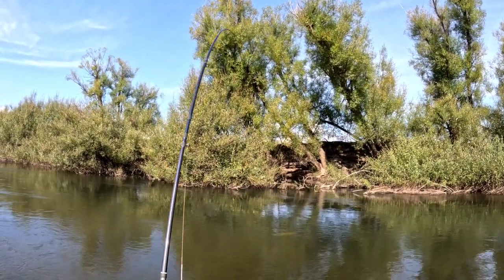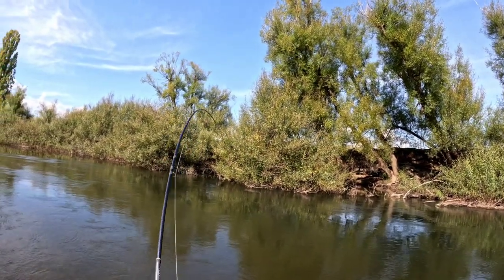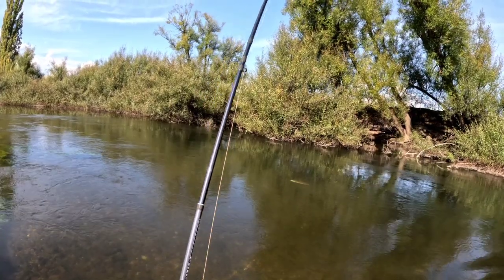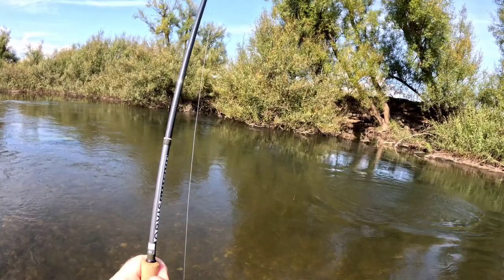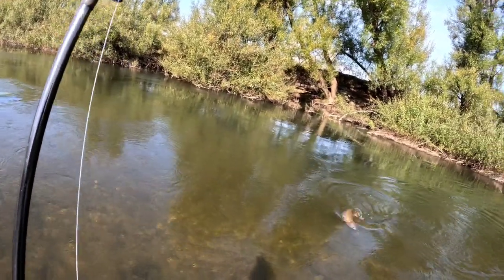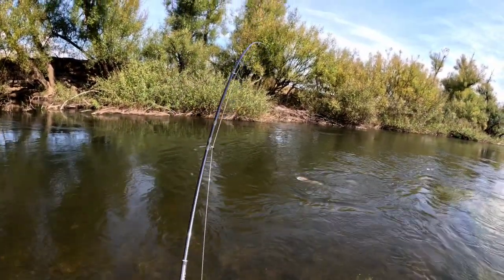Camera's malfunctioning and I'm hooked into this nice fish. Another big one. Oh, he's running for the trees, not the trees. Come on, get out of there. Oh, dude, I think it's another probably 6-pounder. He took the red bloodworm nymph. That's been a killer today as well.